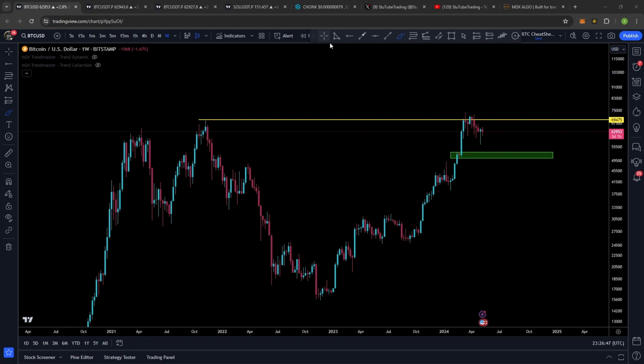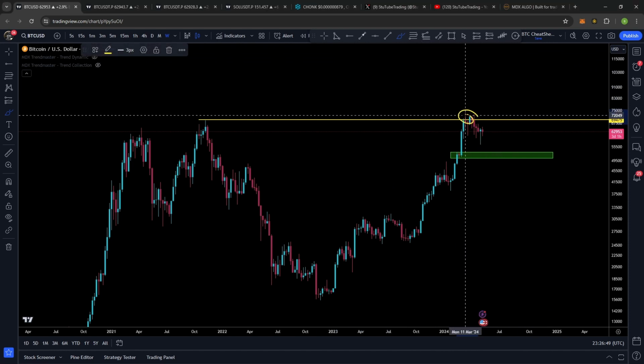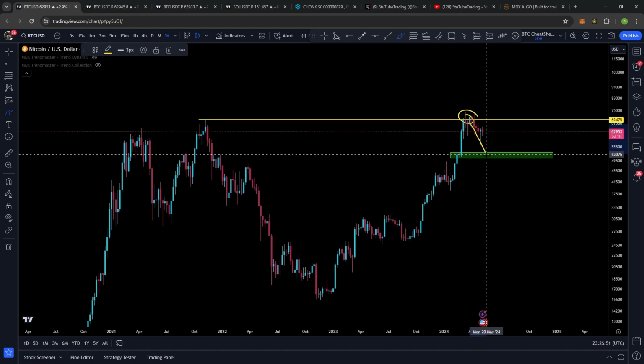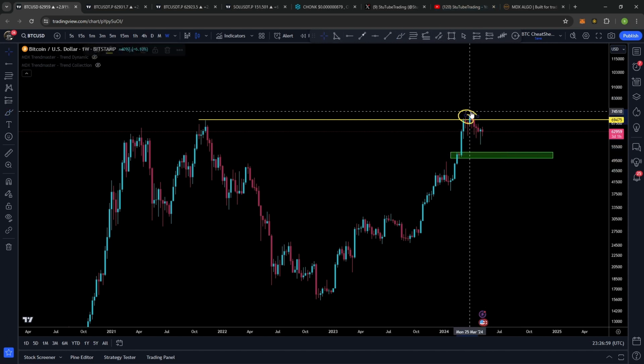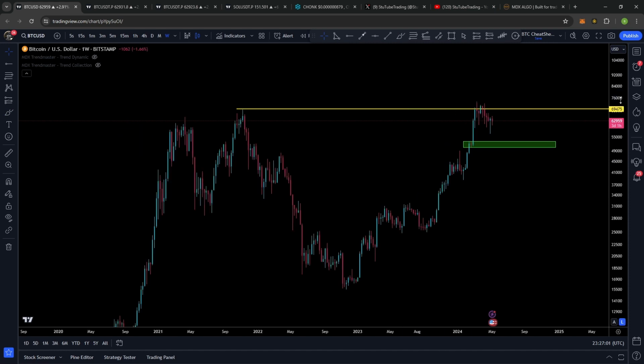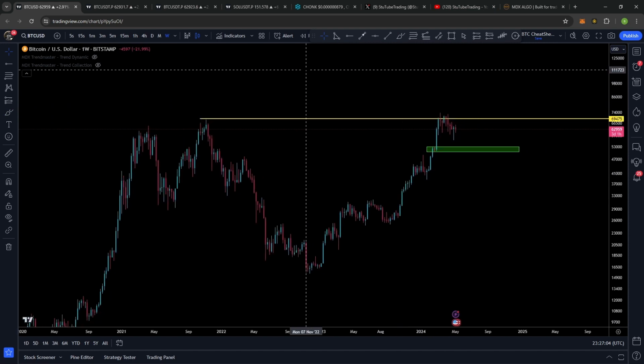consider, because if this does turn into some sort of a swing fail pattern and it does push us down below this structure, changing it, and we see that flip of that swing, that's where things could get quite ugly and very quickly. We're going to have to see what happens in the world economy and that sort of thing.